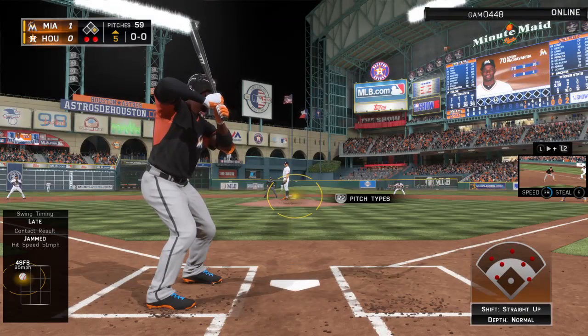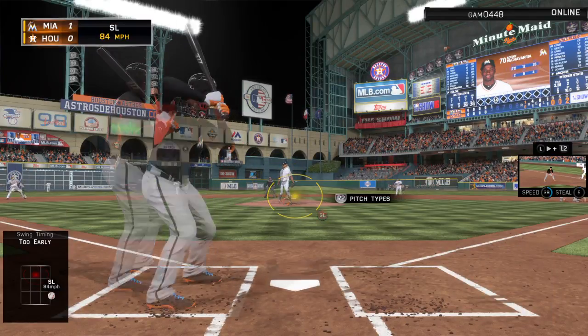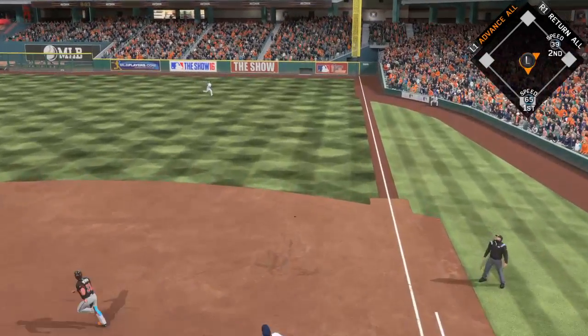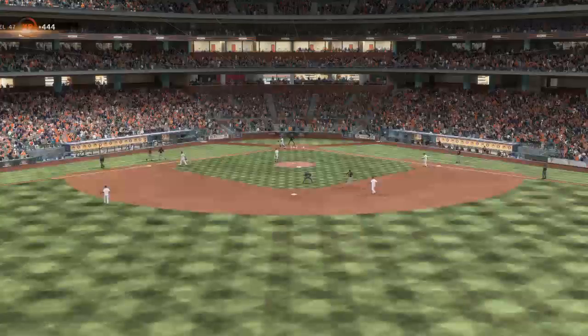Adeiny Echeverria in now, popped out in his first trip. Yeah, he just uppercut a fastball. That top hand kind of dragged through the zone, which caused the bat head to drop a little bit. He's set. Here's the 0-1. Heading out towards shallow right. After it is Peralta. And that retires the side.